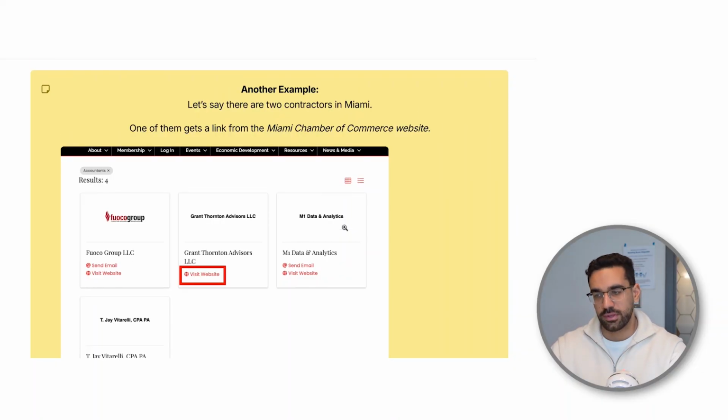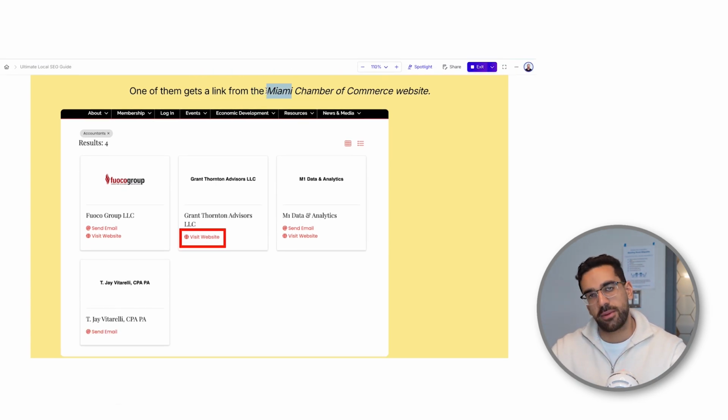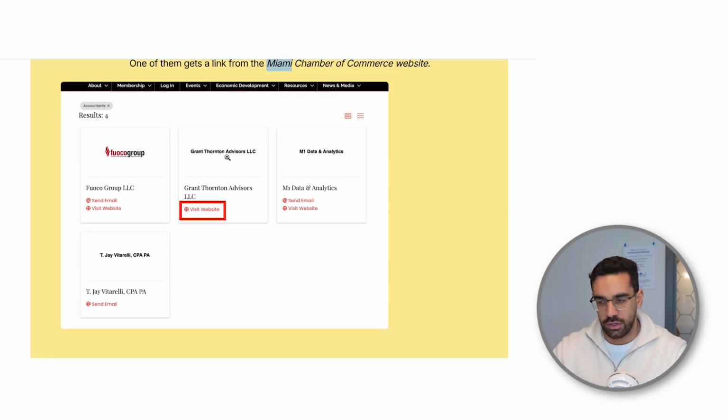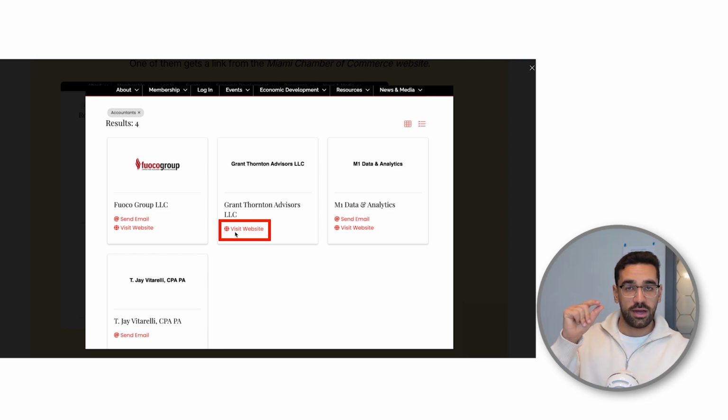Here's another example. Let's say there are 2 contractors in Miami. One of them gets a link from the Miami Chamber of Commerce. They signed up, they paid the fee. Maybe that Chamber of Commerce verified their business or something. Everything got approved. Now they have a link that says visit the website. This is now a backlink from the Chamber of Commerce to that person's website.